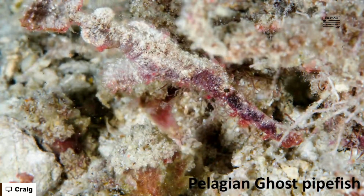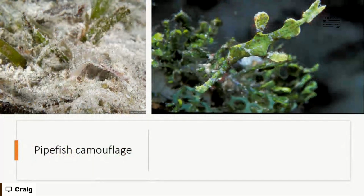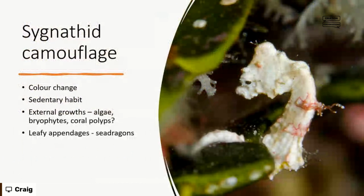Here's another ghost pipefish, and it's particularly camouflaged because it's got some of those creatures that live in its habitat actually living in its skin. So again, you have to look closely at some of those, but you can imagine the one on the right, another type of ghost pipefish in amongst weed, would be incredibly difficult to see.